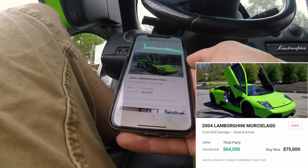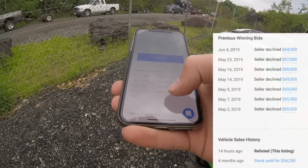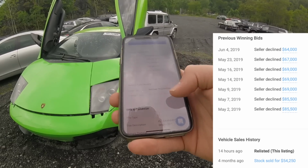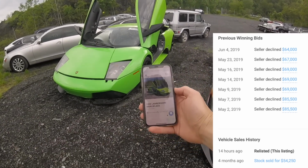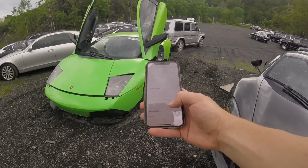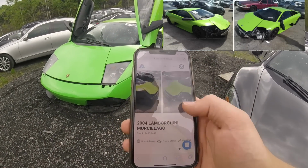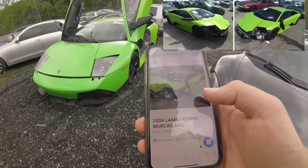Here is that car. It's being sold by a third party. And we see the seller has declined 5 offers already of $69,000 to $85,000. 3 months ago, this thing right here, that is listed right now, sold for $54,250. So when we open that up, this is what we see it looked like, which lines up with the damage that we see now. They just threw the bumper on it.